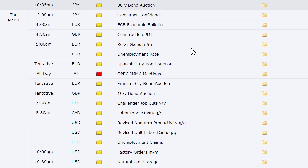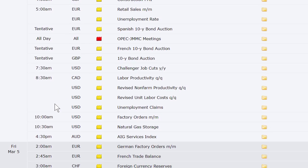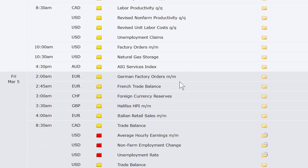Going to Thursday, consumer confidence out of Japan, ECB economic bulletin out of Europe, construction PMI out of the UK, retail sales and an unemployment rate out of Europe, Spanish 10-year bond auction, French 10-year bond auction, UK 10-year bond auction, US Challenger job cuts, labor productivity out of Canada, revised non-farm productivity out of the US, along with the weekly initial and continuing jobless claims numbers at 8:30 a.m. Eastern Time on Thursday. Factory orders at 10, natty gas at 10:30, AIG Services Index at 4:30 out of Australia.